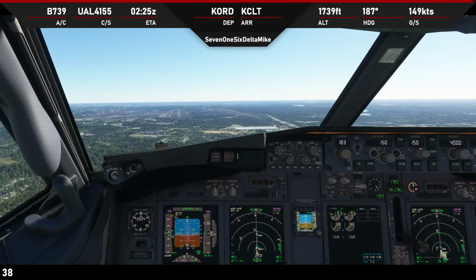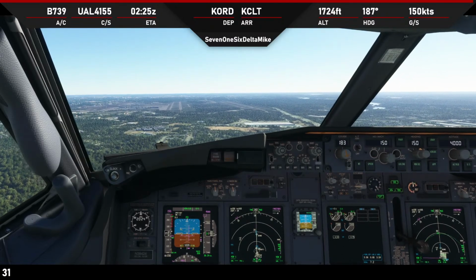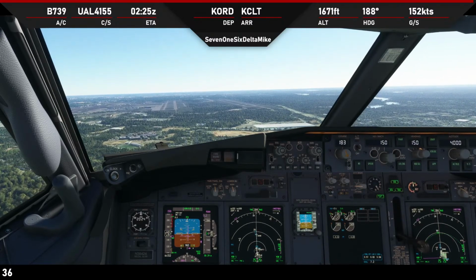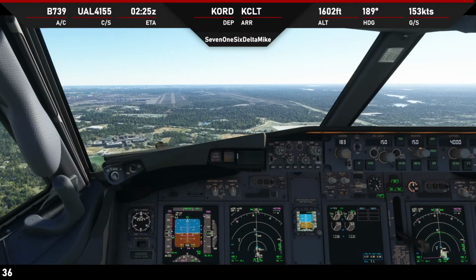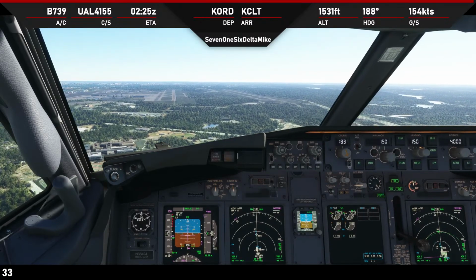Southwest 1958, clear to visual approach, runway 24. Southwest 2117, runway 24, clear to land. American 1245 is cleared direct to Kilns and will climb and maintain flight level 230.